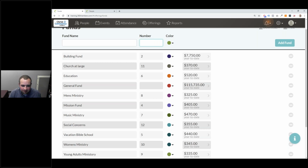If you want to do that, let's say you want to show that specific number, and we'll just call this income account X, and then maybe you put in your fund number, and so it's 1-6 and a few extra numbers. If you want that to be included, I would put it under the fund name. And the reason for that is that the fund number in Church360 Members is all about ease of entry. That way, when you type in that number, you're assigning it to that fund.